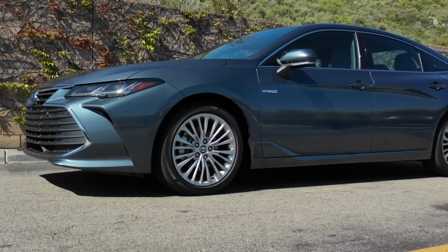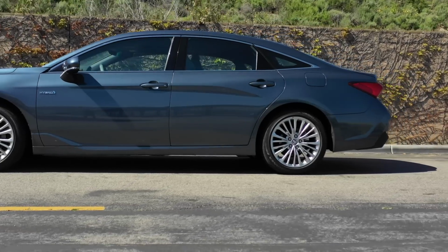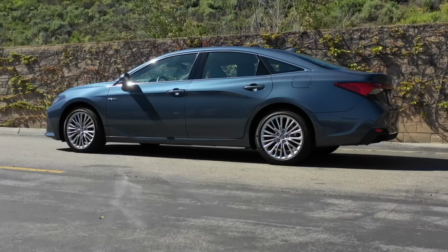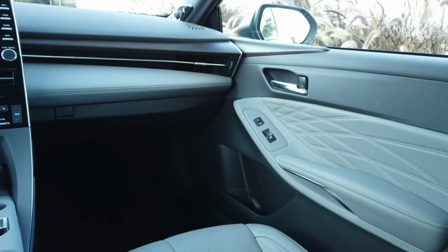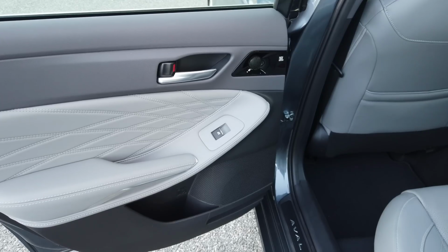Overall, we're very impressed. So let's talk a little bit about styling. I think it's the most stylish, sportiest Avalon ever. Either they're getting better or I'm getting older or both. But it's actually not a bad sedan. If you had to buy a sedan as your daily commuter, it's extremely comfortable. This is as close as you can get to a Lexus without the Lexus price tag.